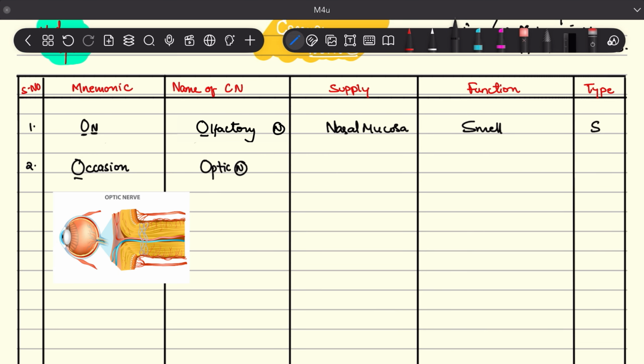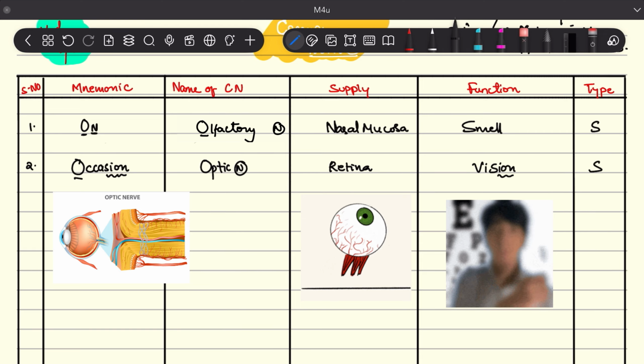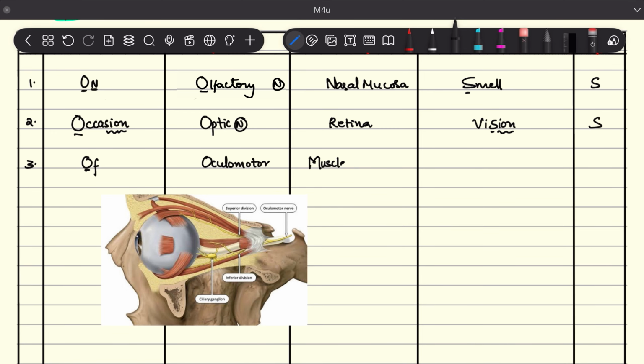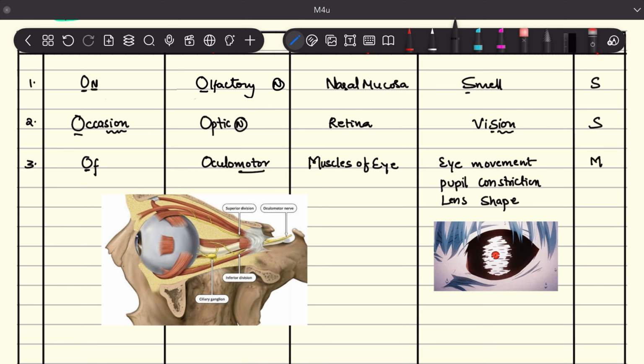So it is a sensory type of cranial nerve. Second O stands for optic nerve. It mainly originates from the retina. Its function is helping in vision. So it is also a sensory type of cranial nerve. Then the third O of the mnemonic, oculomotor. It supplies the muscles of the eye. The functions of the oculomotor nerve are eye movement, pupil constriction, and lens shape. So this is a motor type of cranial nerve.